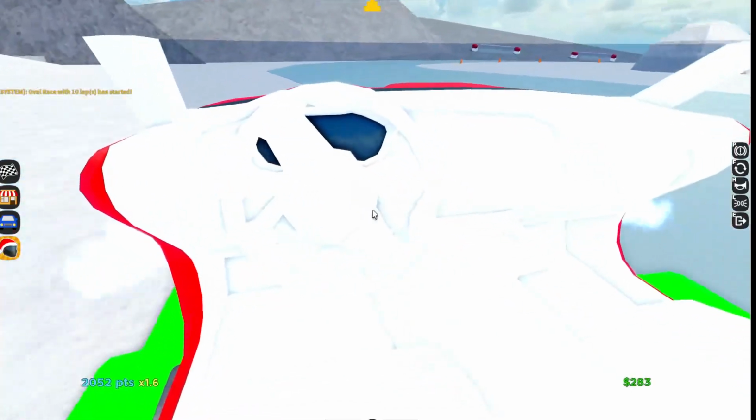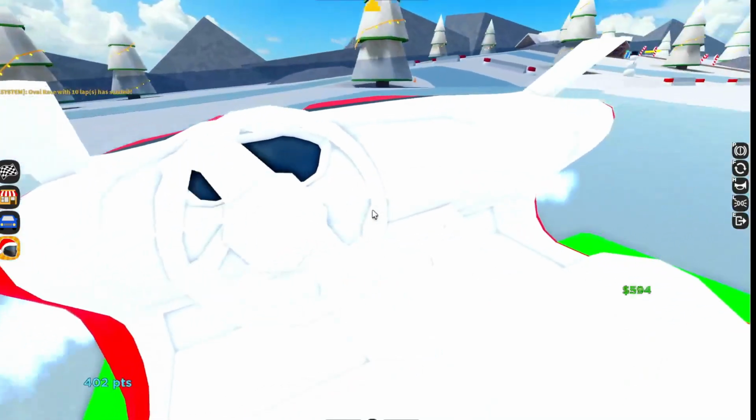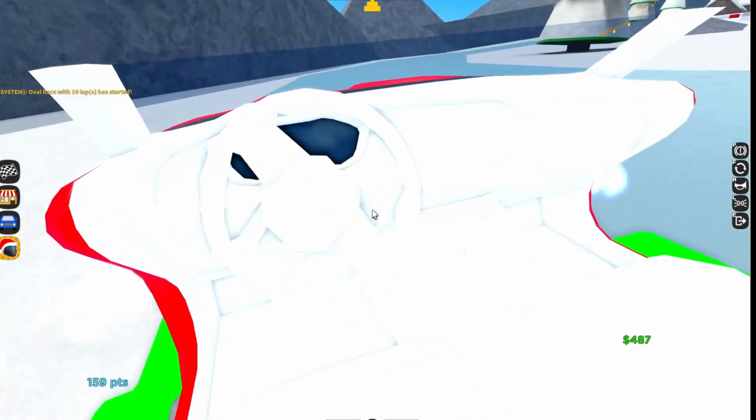But it is pretty cool in first person view. I'm not gonna lie to you, it's pretty fun drifting with this in first person mode, guys, just because we have that cut off roof. But it just kind of sucks how we cannot get as much points as the real cars.